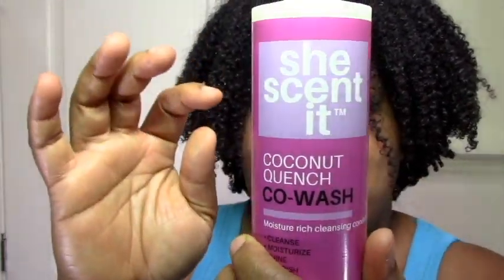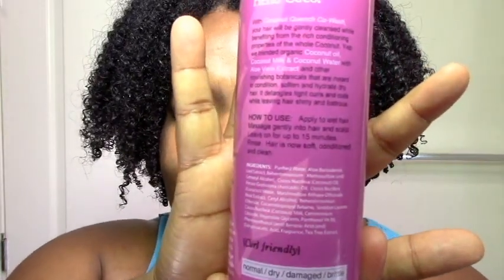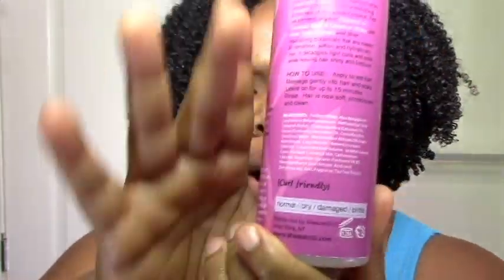So next, we're finally on to Shescentit. Unfortunately, I have to start with one I didn't really love. This is the Shescentit Coconut Quench Co-Wash. And this is the first product from Shescentit that I didn't absolutely love. It still wasn't horrible, but it wasn't great.